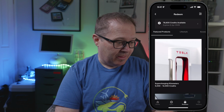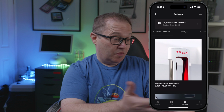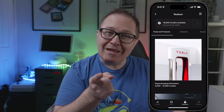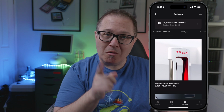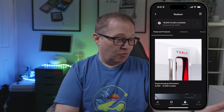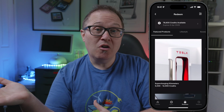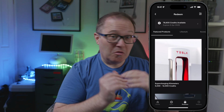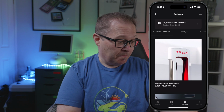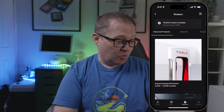If you tap on redeem at the bottom, you can see the featured products is you can get supercharging kilometers. I do like that at least they call it kilometers and not miles. I appreciate that. You can see at the top how much credit you've got. From the previous referral program, I've still got plenty of credit left, and I have to use it by April 2025, which is why I'm going a bit nuts with ordering stuff.